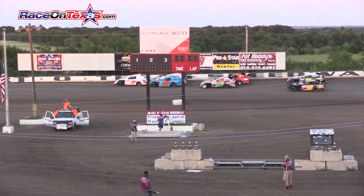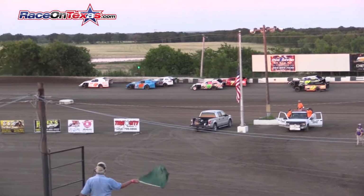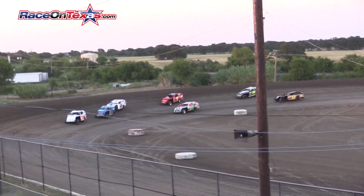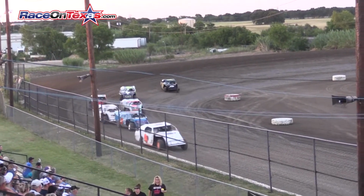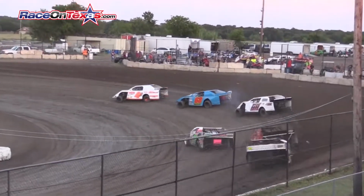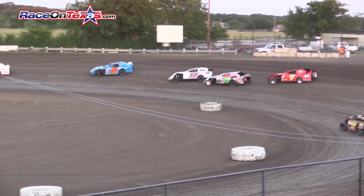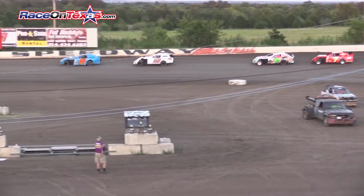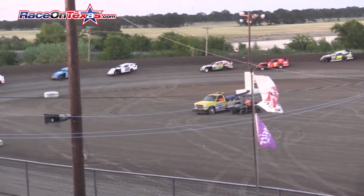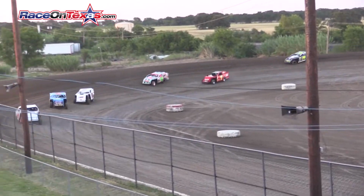Green flag racing with Sport Mod heat race number 1. 7 cars left, 7 laps to go. Here we go. Garrett Rawls once again going to lead the field to the green. James Guyton already getting around. The 60 machine of Billy Gould. Guyton up into that second spot. Gould back to third. Taylor Florio in fourth. Steve Hayes in that 5th spot. Driving a Gabe Tucker machine.